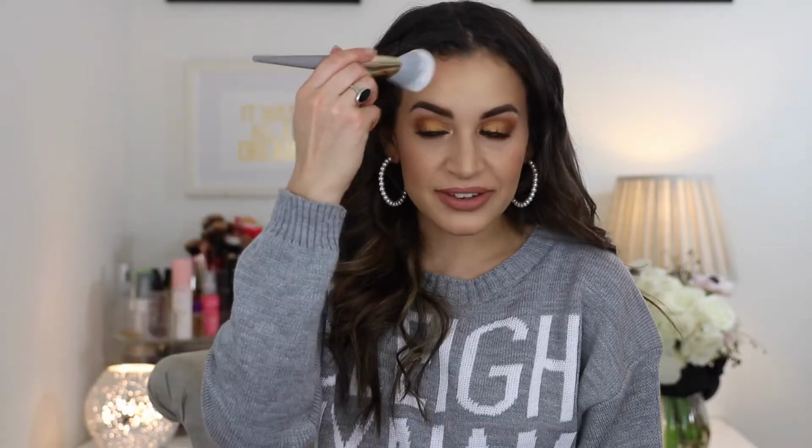You can obviously definitely use it for bronzer. That's probably what I'm gonna end up using it for, or of course powder. Even blush you can use for this. Honestly, I might even use this as a foundation brush because it is a little bit flat. Yeah, so I'm gonna play around with that, but I'm really excited about this brand.